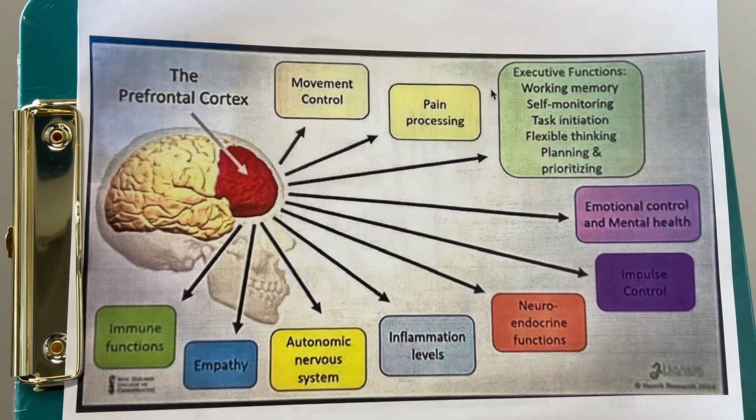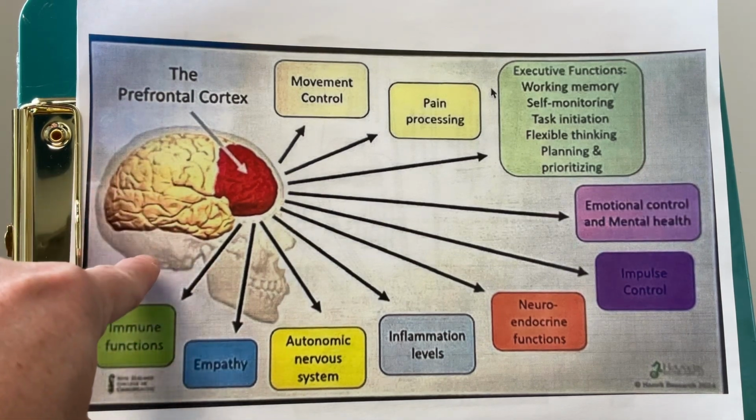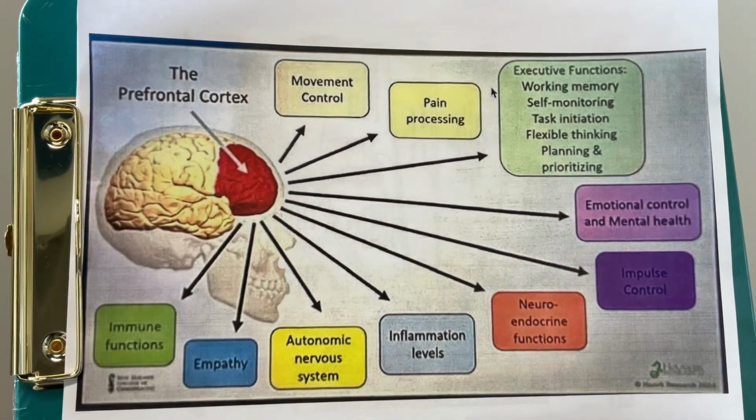As those are growing, by the time we get to age 4, ultimately, the connection and communication that's happening in the cerebellum starts transcribing and using the frontal or prefrontal cortex. And that is where our mood control, pain processing, executive functioning, working memory, self-monitoring, task initiation, impulse control, neuroendocrine function, inflammation, autonomic nervous system, empathy, immune, and emotional control, flexible thinking, planning, prioritizing, all those things that I just read off that you can see there, start to happen in the frontal brain.